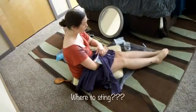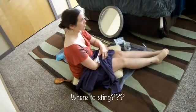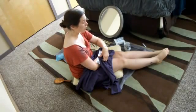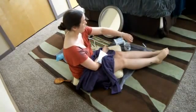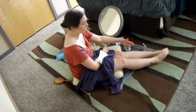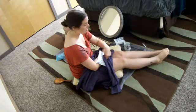Sometimes it's nice to just sting in the same place on either side of the body, just almost like mirroring, one side of the other. There's lots of different ways you can do it. You can just sting two sides the same. Some people say stinging one side will actually affect the other side. Interesting. I totally believe that it could be possible.